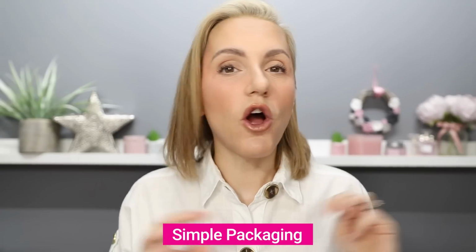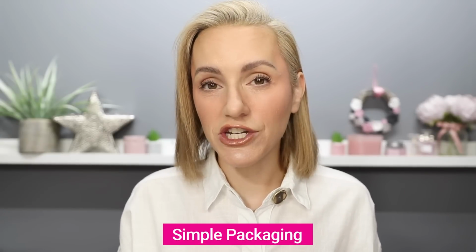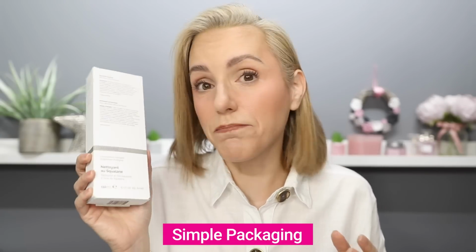And 3, there are no bells and whistles with The Ordinary. The packaging is bog standard, you know, it's not fancy packaging. If there are no bells and whistles, it means you're not paying a lot for the packaging, which means they can give it to you at a much more affordable price. So you can afford a skincare routine that is absolutely top notch for a fraction of the cost without all those little added extras. So let's kick it off with the basics.